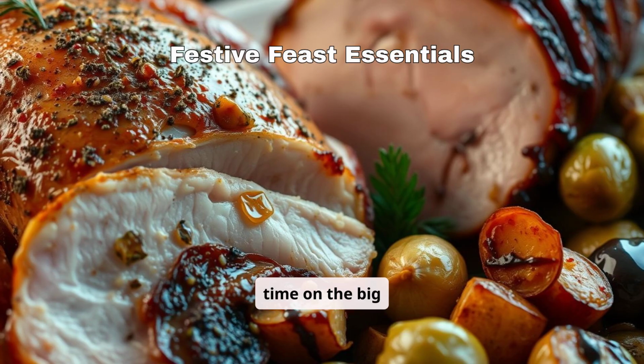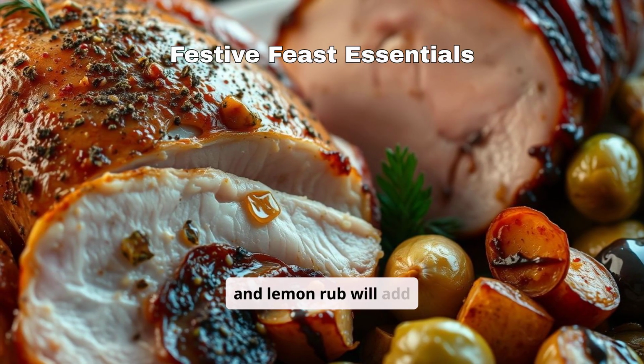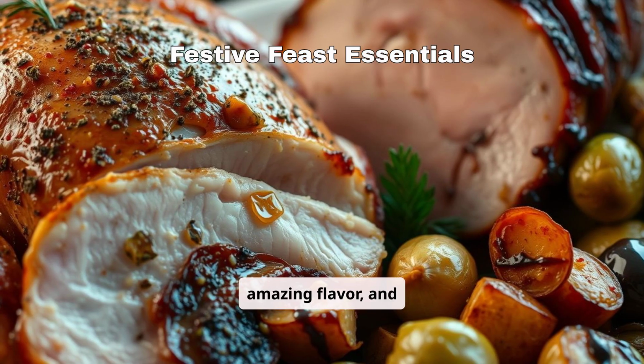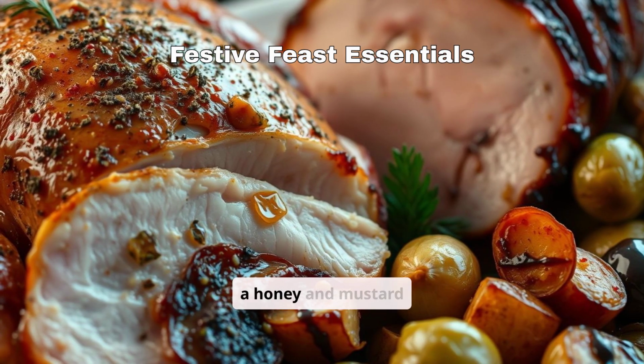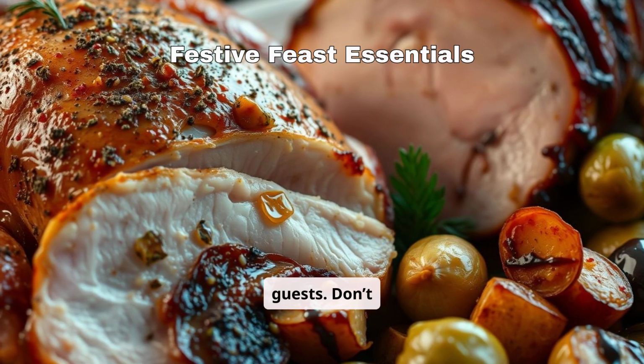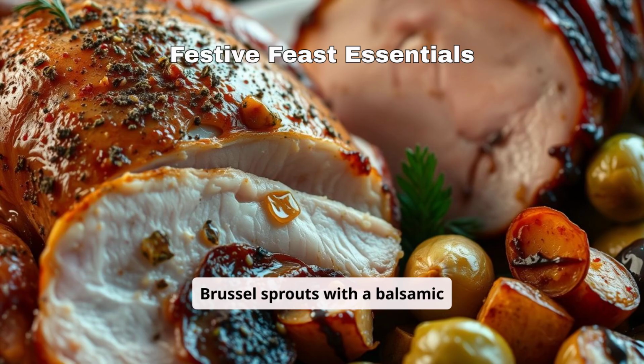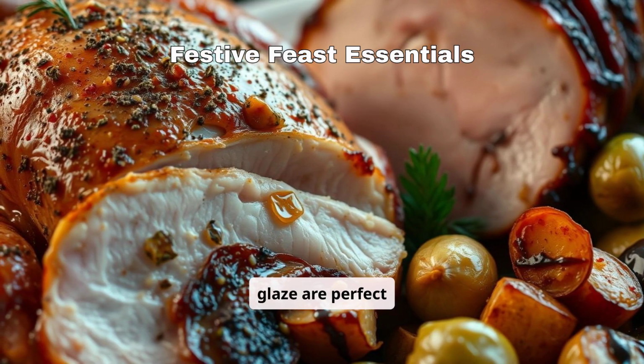on the big day. For the turkey, a simple herb butter and lemon rub will add amazing flavor. And if you're going for the ham, a honey and mustard glaze is sure to impress your guests. Don't forget the sides. Crispy roasted potatoes and Brussels sprouts with a balsamic glaze are perfect accompaniments.